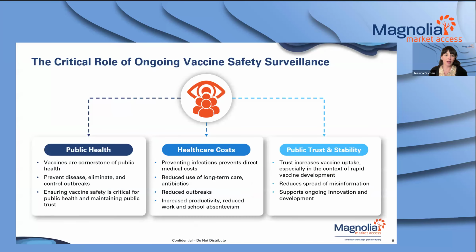Next slide. Great. So looking at the critical role, vaccines are a cornerstone of our public health. The first vaccine was introduced in the late 1790s against smallpox. And the smallpox vaccine is perhaps our most successful vaccination campaign in US history, with the eradication of smallpox in the 60s and 70s. And vaccines prevent disease, eliminate and control outbreaks, and ensuring vaccine safety is critical for public trust and for public health.